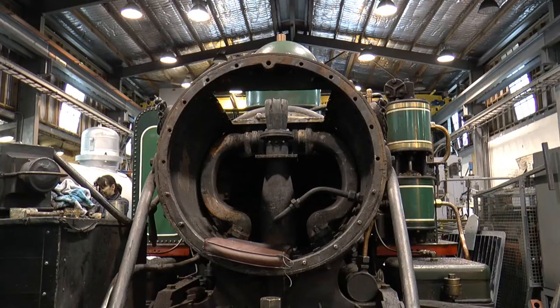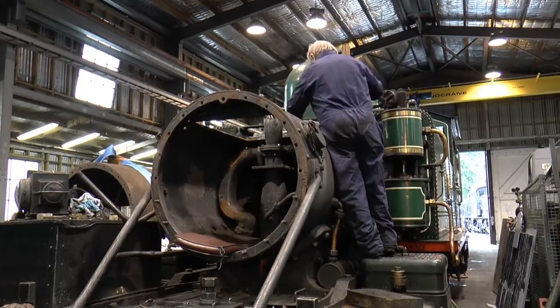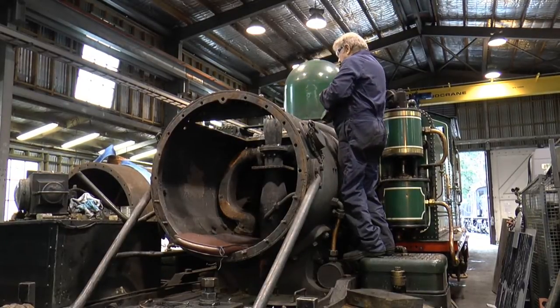Now here's a bit of interest for you. I was going to go up there, and you can see the Lempor in there. It's actually in for a D exam, and we're doing some work on it.